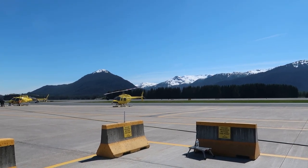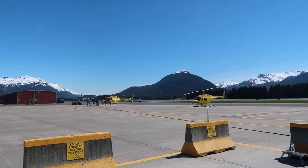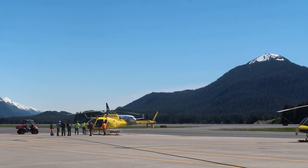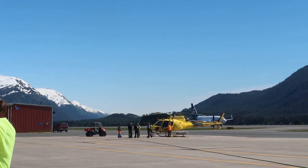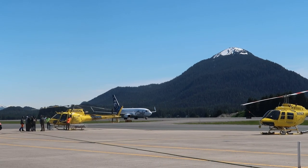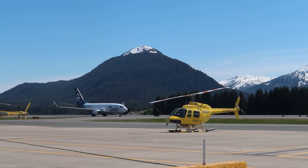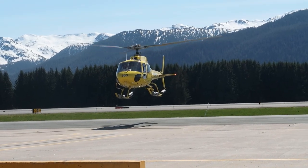We are waiting to board our helicopter. This is so exciting. We did our safety briefing and stored our luggage, I guess, for lack of a better word. Oh, there's a plane. There's a whole entire plane about to take off. Here's ours.